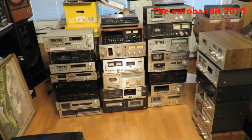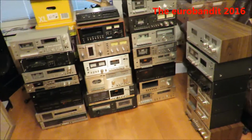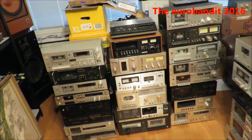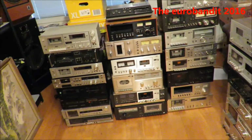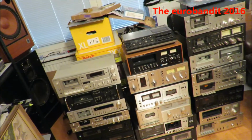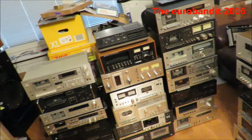Let's back up to see everything. See, now you can see all the cassette decks. Beautiful, some of them are even very rare and high-end. Basically, he doesn't know which one works, which one doesn't. Some of them are incomplete. They're all in various conditions and some work, others don't.